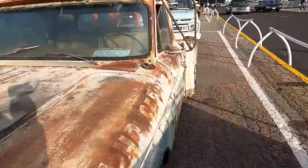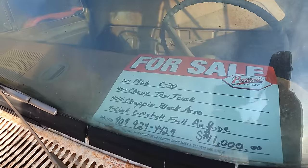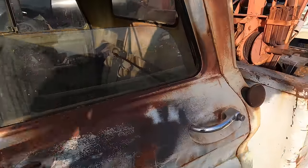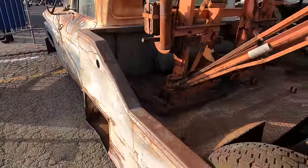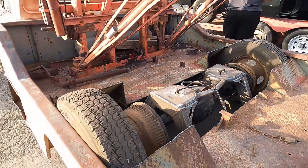This is a C30 tow truck. $7,000. Very nice patina. And it's lowered. Lowered with some airbags.